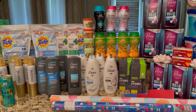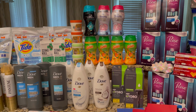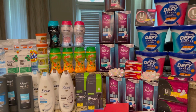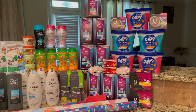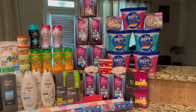The Downy and the Gain right here, it's $2.99, and I used the $2 Downy coupon and the $2 Gain coupon. The Downy beads over here, it's $3.79 on clearance. I've been waiting for these to drop for a very long time. No one was buying them.